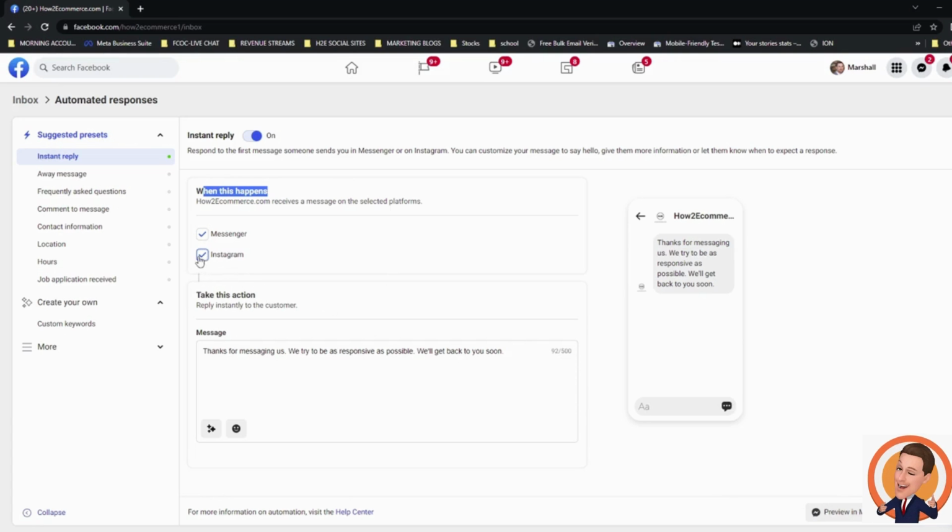So once you do that, that's going to tell Facebook, hey, I'd like you to fire off this instant reply on this platform or any platform I've checked here. If you check both of them, then it's going to work for both Instagram and Messenger at the same time. So if somebody hits you up on Messenger, it's going to send them that instant reply. If that same person hits you up on Facebook, same thing. It's going to send them that instant reply. So they will get it twice. They'll know it's an automated message, but most people are okay with that. So yeah, when this happens, pretty straightforward. Check the boxes you want. Click Save Changes. We'll go ahead and do that for H2e.com here. Save. And then you can see successfully saved down at the bottom.